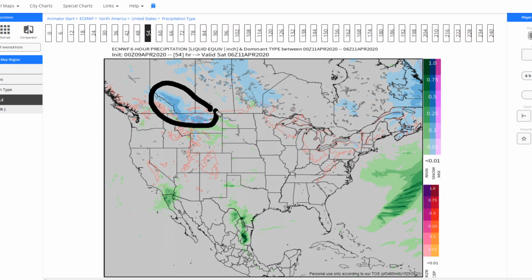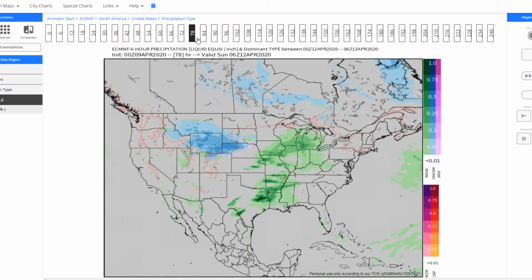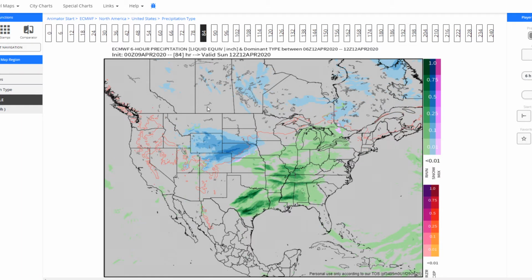You actually see a little bit of snow developing there, and that's mainly through northern Montana and then through Alberta and British Columbia in Canada. And then as we continue, you start to see through the Dakotas, Nebraska, Wyoming, Colorado, it starts to get a pretty intense storm system, and it's quite similar to what you see with many of these systems as you get to April and even into May.